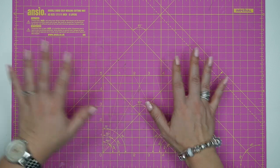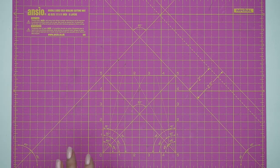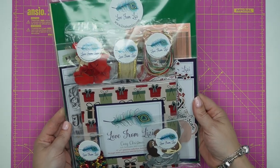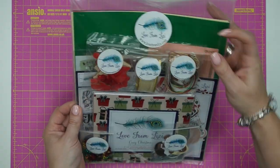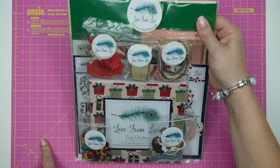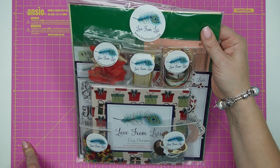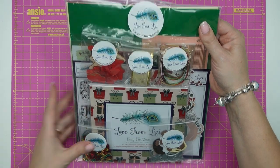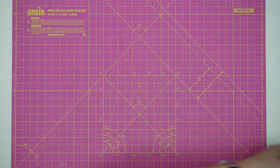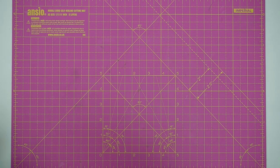This is the November 2022 release video, which goes along with the Cozy Christmas card kit that we have just released. I'm not going to run through the unboxing here now, but it is live, so if you've not seen it, I suggest you jump out of this video, head back to the previous one, have a watch of that, and then this will all make sense. This is the Cozy Christmas kit, and it's available now. I wanted to run through some bits and pieces that we had to work alongside that kit.